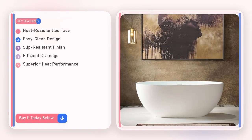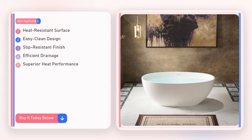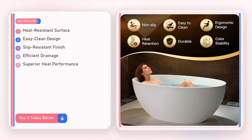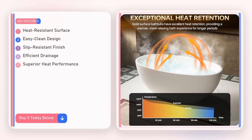The surface of the WOODBRIDGE tub is marketed as a skin-friendly stone finish. In real life, that's a noticeable difference when you're stepping out of the tub with skin that's already sensitive from a recent shave or a bout of eczema. The material feels cool to the touch initially, then warms up with the water, and it doesn't develop that plasticky film you sometimes see on cheaper models after a few weeks of use.